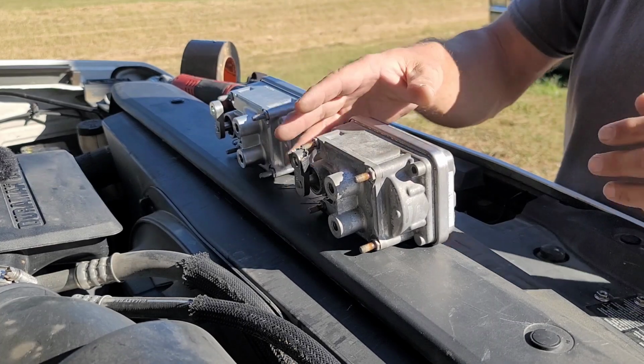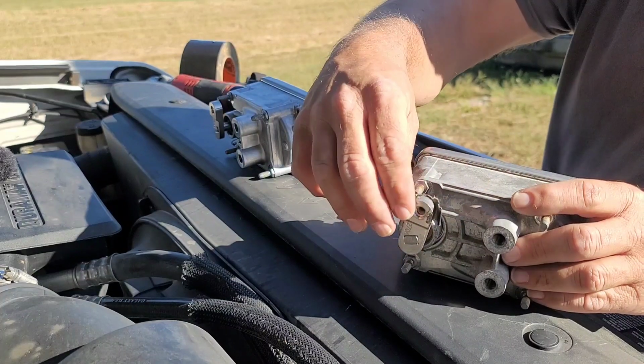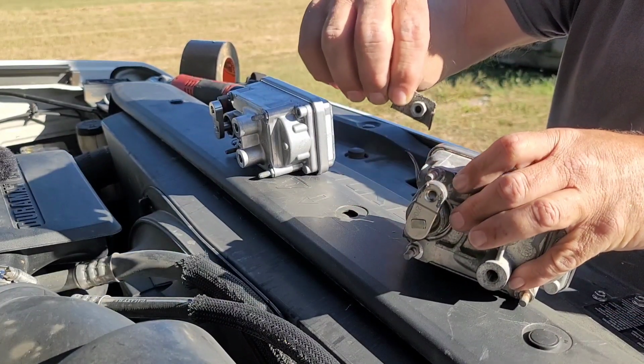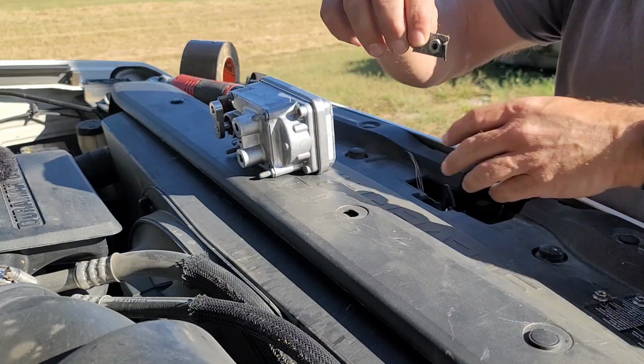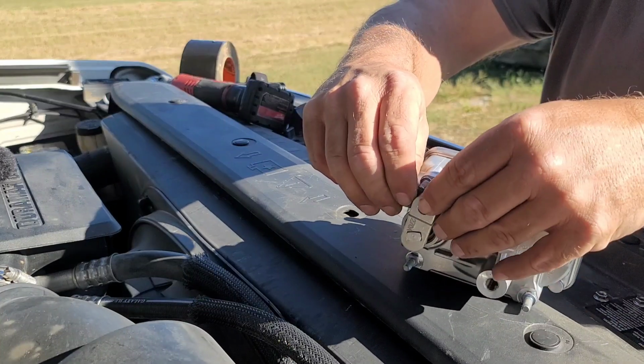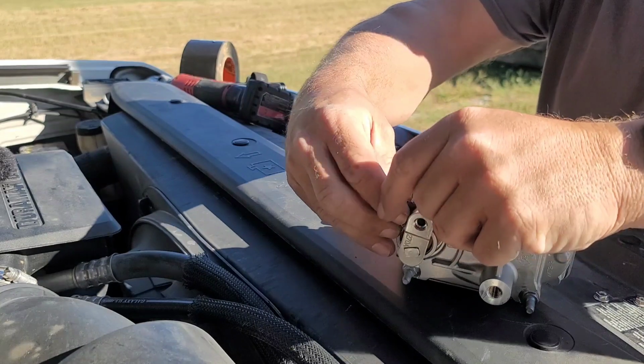Here's the new one, here's the old one. The tape that I put on to hold the nut, go ahead and peel it off. Pull it out. There's your nut. Set this one to the side. Bring the new one over. Go ahead and slip the nut in, turn it until it falls back into position and locks in.